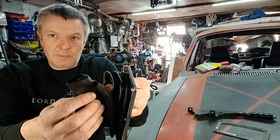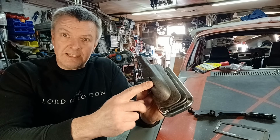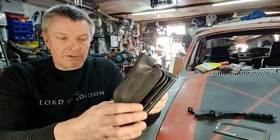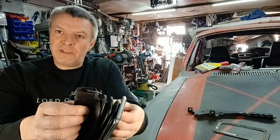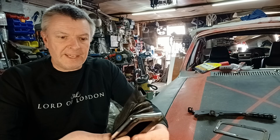My gaiter is all split and these aren't available new, or I certainly haven't found any. So in this episode I'm going to have a go at repairing this one. It's given me motivation to crack on with this. I've already given this a good wash and a clean up, and some super glue should repair the rubber really nicely, because that's what that's for. Packet of super glue there from eBay.